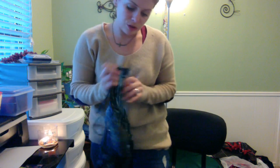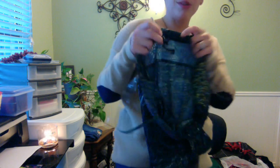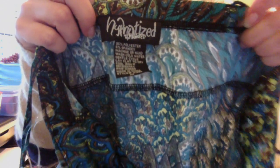I don't think it's too good of a brand, but it says Hypnotized something, maybe Traumatized, I don't know. Hypnotized, tantalized, I don't know. Polyester and spandex, but it kind of reminds me of a peacock. You probably can't see it, but it reminds me of a peacock. I don't think it's actually a peacock, but even right there, this pattern looks like a peacock to me.